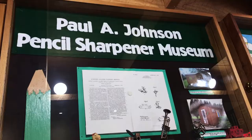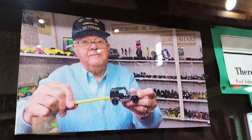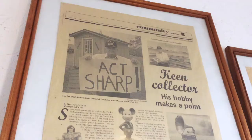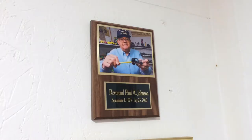A little history of the Pencil Sharpener Museum here in Logan. Paul A. Johnson was a reverend. He started collecting pencil sharpeners in 1988, and he collected them all the way up until he died in 2010. This building used to be on his property. When he died, they moved it to the Welcome Center to take care of it so people could see it and still enjoy all these pencil sharpeners.